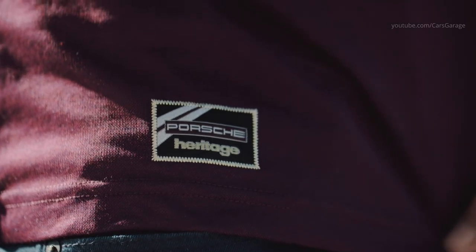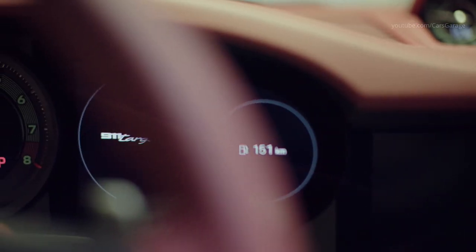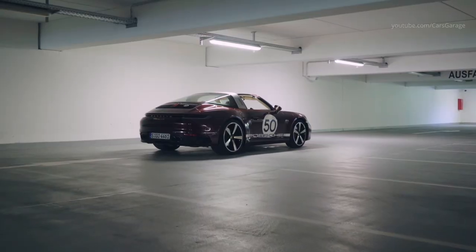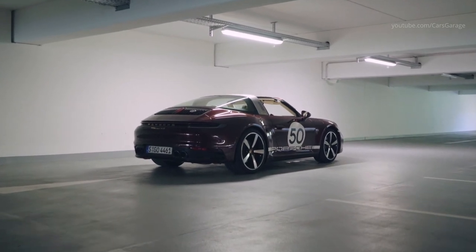The first Heritage Design model is based on the new 2021 911 Targa 4S of the 992 generation and is equipped with the latest technologies. It is powered by a 443 horsepower twin-turbo boxer engine. Combined with the standard 8-speed dual-clutch transmission and a Sport Chrono package, the vehicle can reach a top track speed of 188 miles per hour and accelerates from 0 to 60 miles per hour in 3.4 seconds.